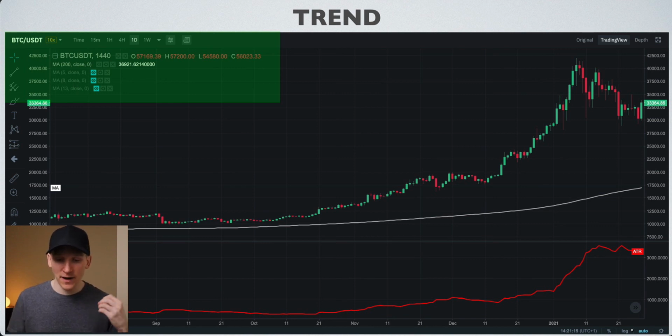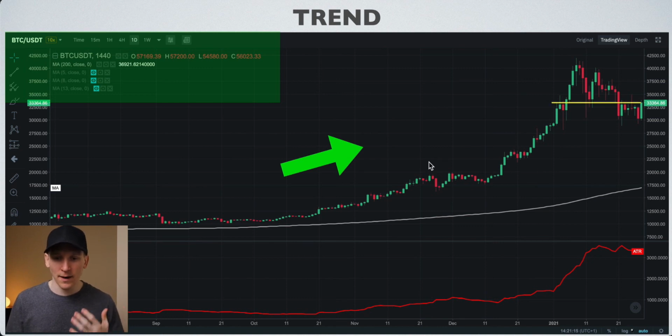Let's first identify the trend. Definitely an uptrend, no doubt about that. We are in an uptrend. The price is above the 200-day. The price is moving up. So we're definitely in an uptrend. Now what I can see right here is an area of resistance. So we got the trend and now we're into price action. Where's the price action? We are definitely on resistance right here.